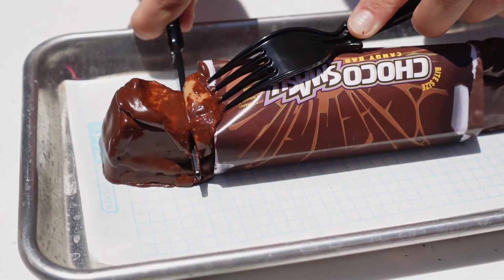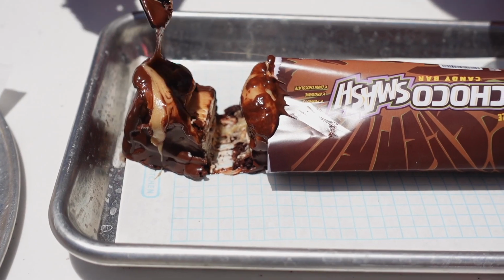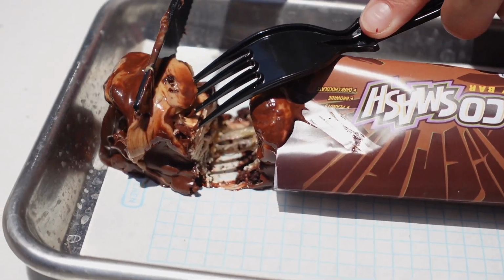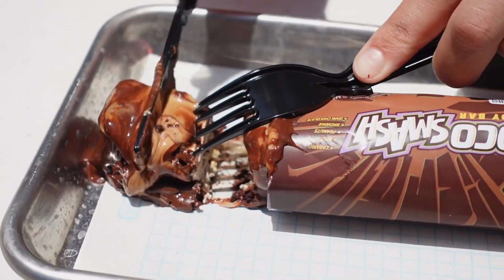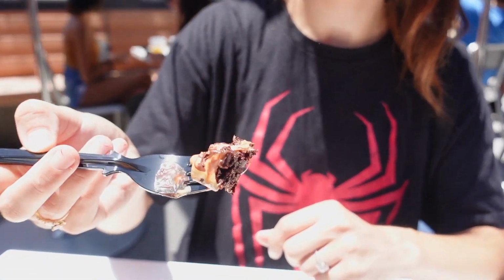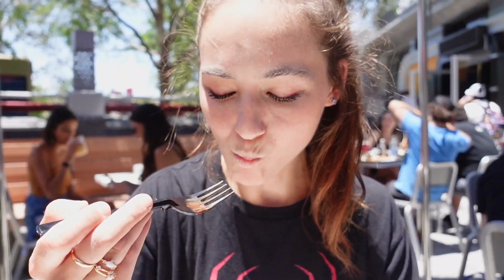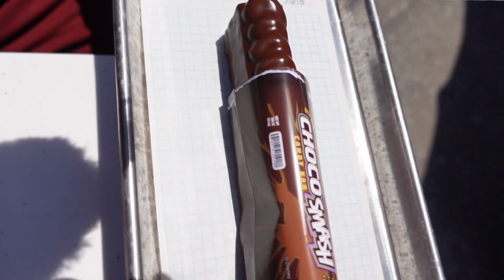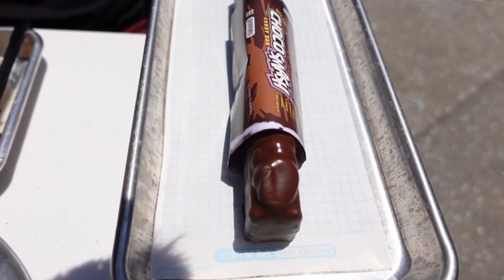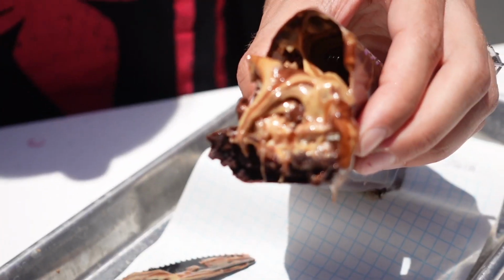Oh, you actually got one? Ooh. That looks good and messy. I'm gonna cut it smaller because I don't think I could eat that big bite. Look at it. Yum. But this is really good. If it was still not melting, this is delicious. It kind of sounds like a Snickers. Is that kind of what it tastes like? Yeah, and then there's the brownie on the bottom.